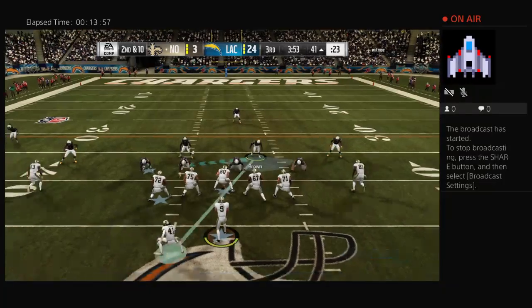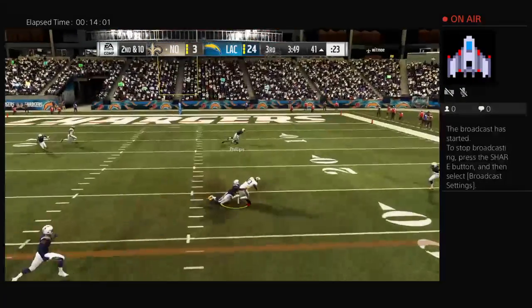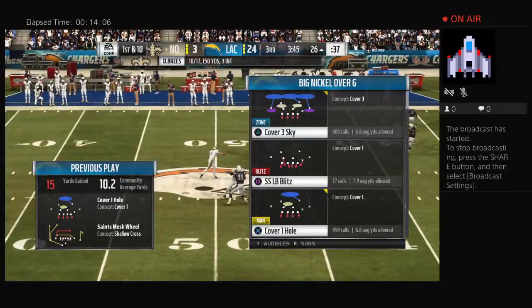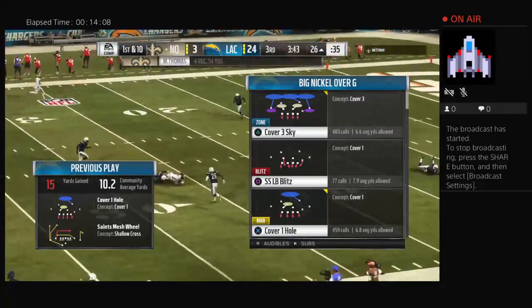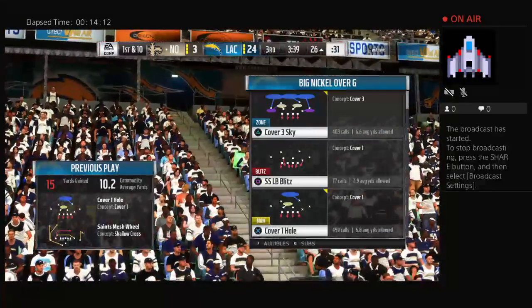Find him. Find him. Breeze again here on 2nd and 10. Oh, he's able to outmuscle him here as he pulls it in. Breeze on the hook up to Thomas for the New Orleans first. Fired that one in there, able to make connection on a nice in route.